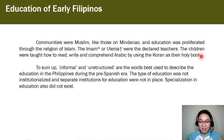So, to sum up, informal and unstructured are the words best used to describe the education in the Philippines. So, the type of education was not institutionalized and separate institutions for education were not in place. So, as mentioned, it depends on the region or kung ano man ang beliefs ng group of people na yon.